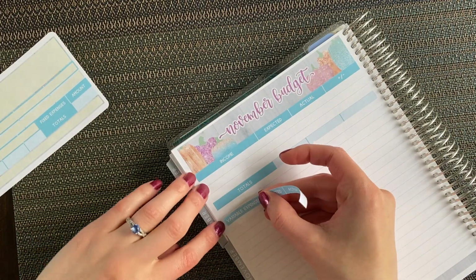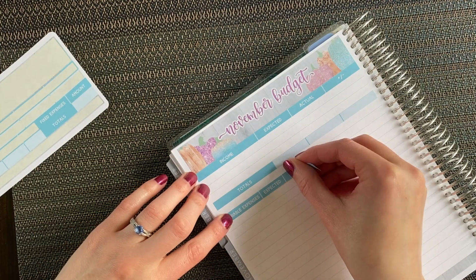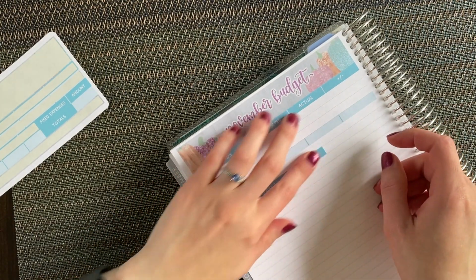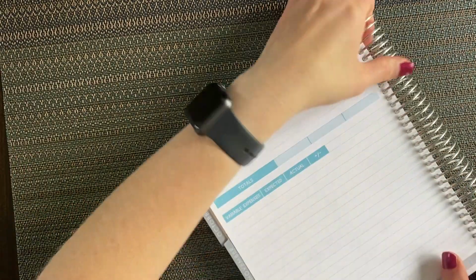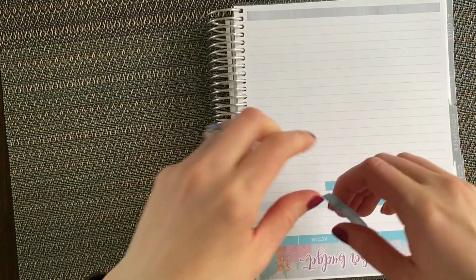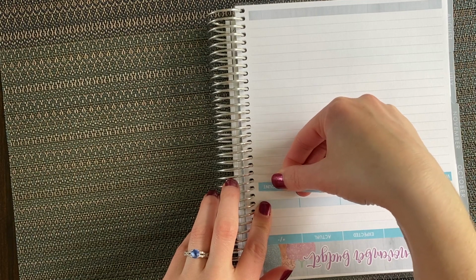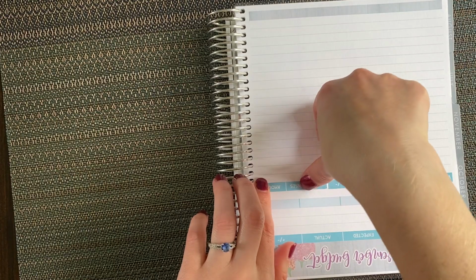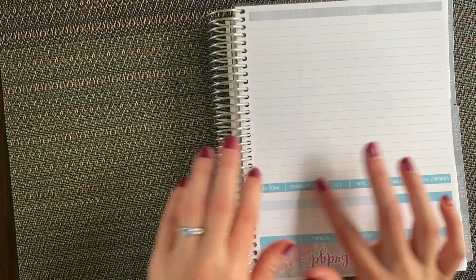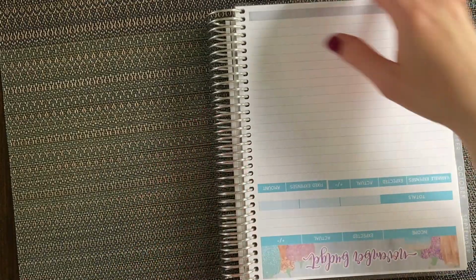I just break these up because since I'm using a 7x9 planner, my expenses would not fit on one page if I didn't. So that's kind of why I break mine into fixed and variable. And I always turn it upside down to put this on. For some reason, it's easier that way. Just putting it on the end here. Wow, that was kind of crooked. Oh well, that's okay. They're not always completely straight.